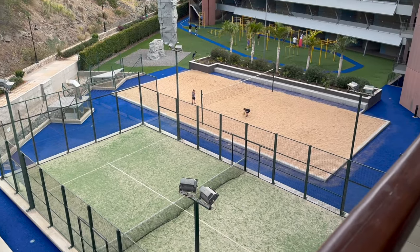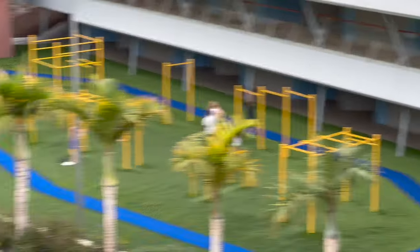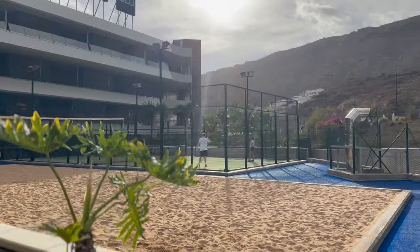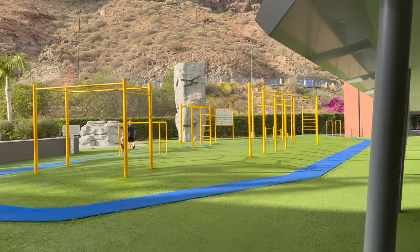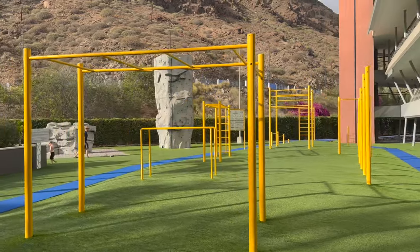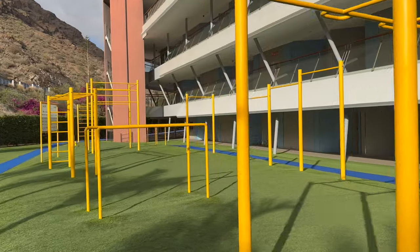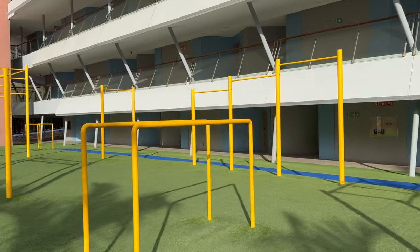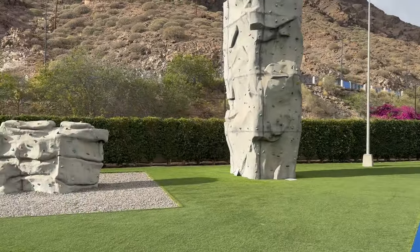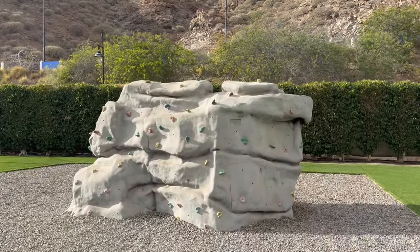Now we're going to move on to general facilities around the hotel. So there was a tennis court, a volleyball area, an area for climbing. So they had climbing frames and a rock climbing wall as well. So this is the climbing area. This was the rock climbing wall. There's one for kids and then one for adults.